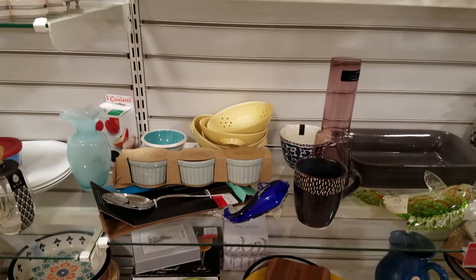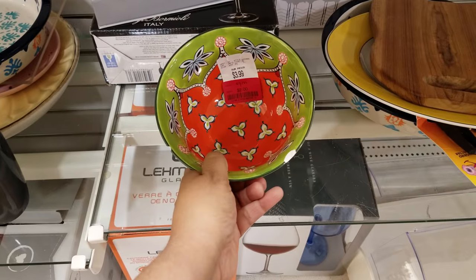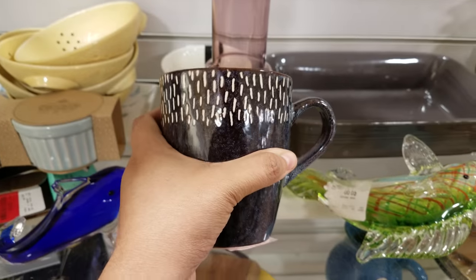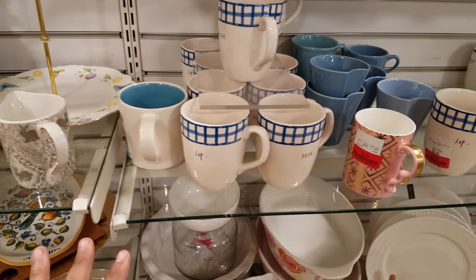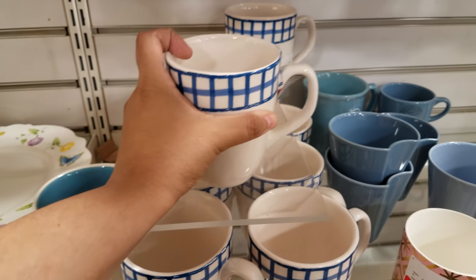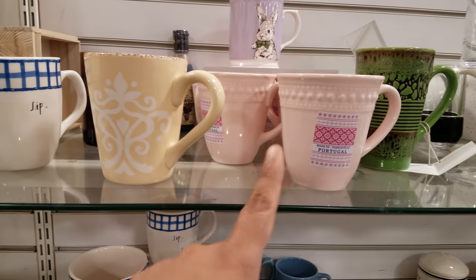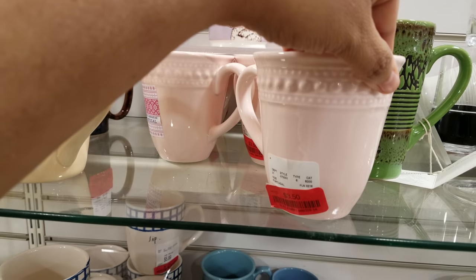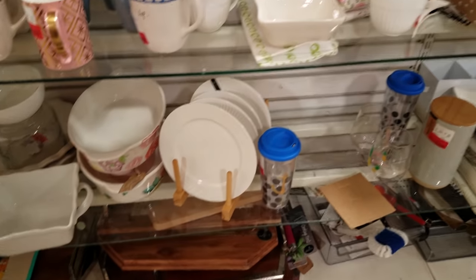It looks like this is the clearance section here. Look at this bowl. Oh, it's all chipped up. It's $2. Let's see, this one is going to be $3.50. Got a lot of funky pieces you can find in the clearance. Drink, Ray Dunn, is going to be $6. And they do have a sip one. That sip one is going to be $5. All these are made in Portugal, which I think it's really cool. Let's see how much they want for this pink one. $3.50 here. What else is around in the clearance?